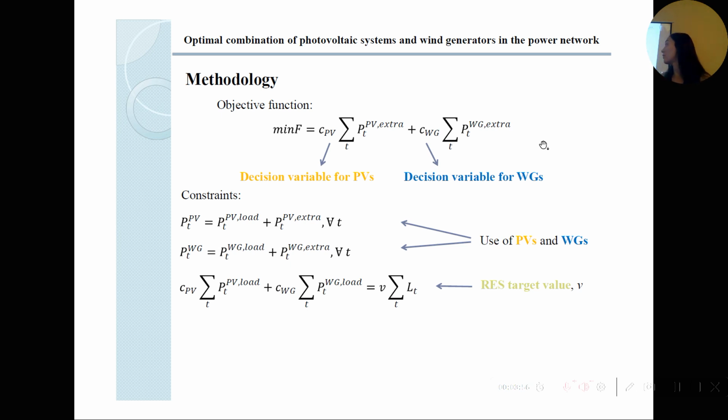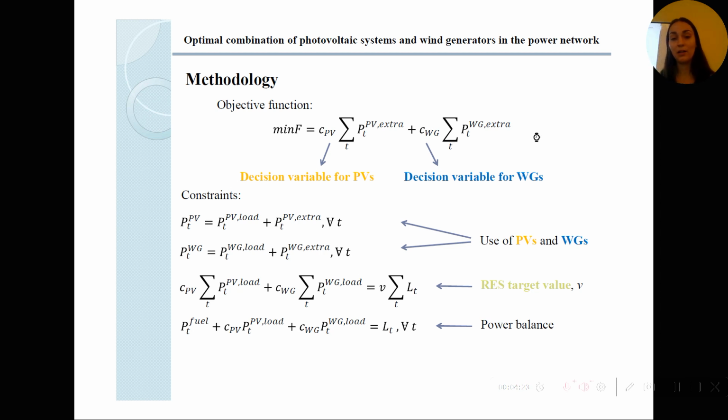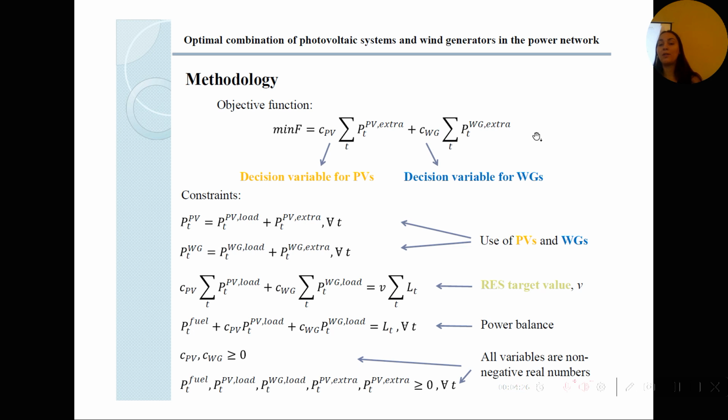For the sum of the time steps, the photovoltaic production that feeds the load plus the wind generator production that feeds the load must meet a certain renewable energy sources target value, let's say 40%. And of course, at each time step you have the power balance, which means that the fuel-based production plus the photovoltaic production plus the wind generator production must be equal to the load. And finally, all of the variables are non-negative real numbers. So this is the mathematical formulation of the problem.